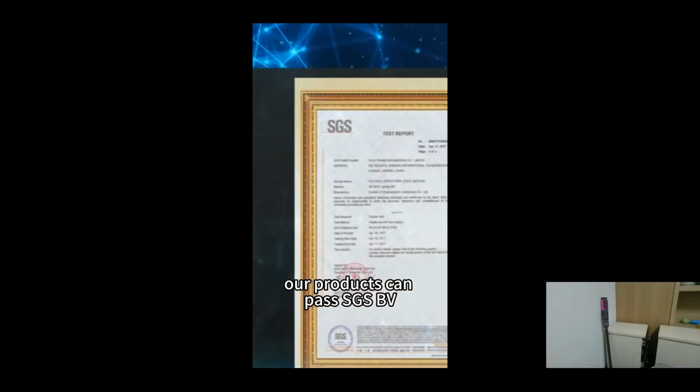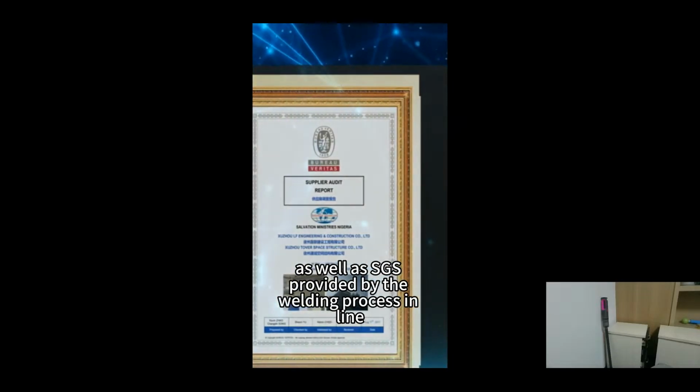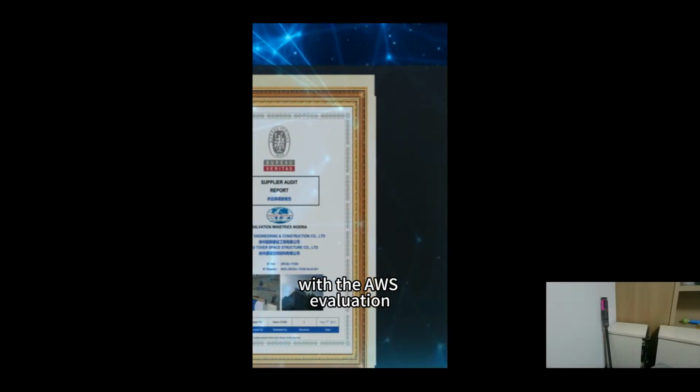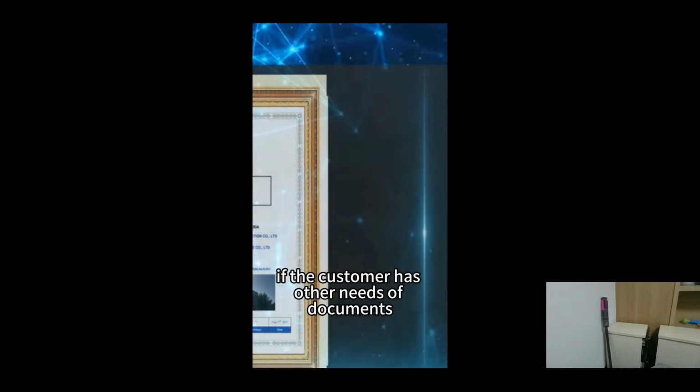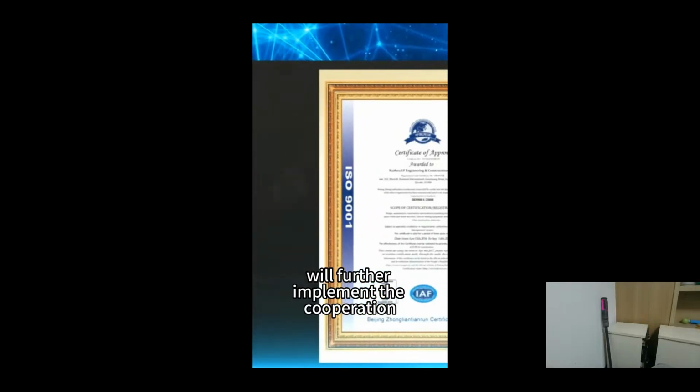Our products pass SGS, BV, TUV testing and certification, as well as the welding process in line with the AWS evaluation. If the customer has other needs for documents and certifications, our documentation staff will further implement the cooperation.